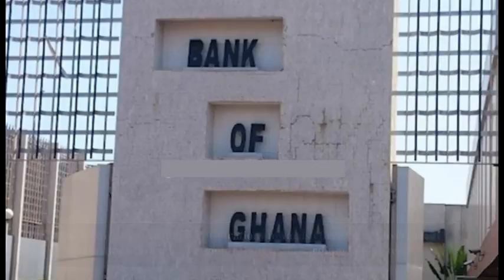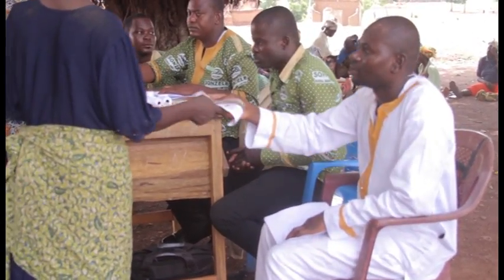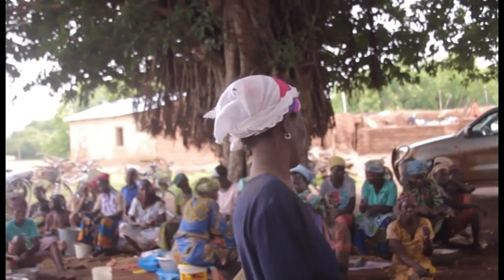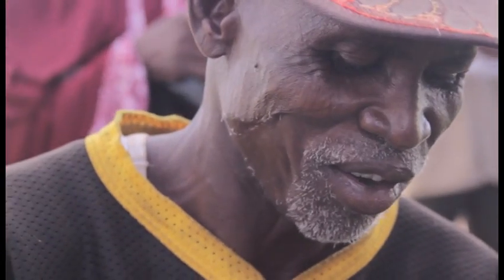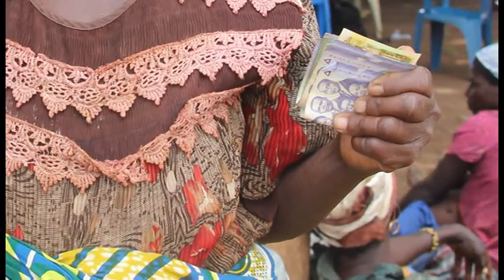It is beyond dispute that the introduction of the e-payment system has enhanced the credibility of the labour-intensive public works in the eyes of the beneficiaries and contributed to its success as a social protection measure.